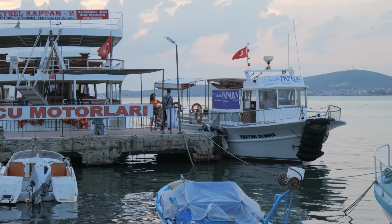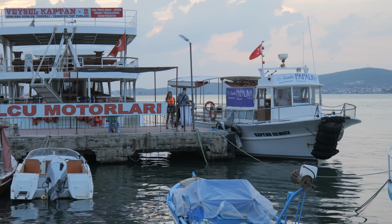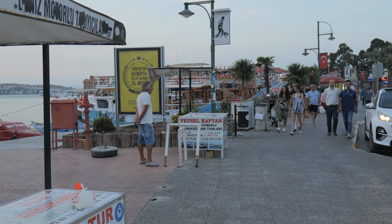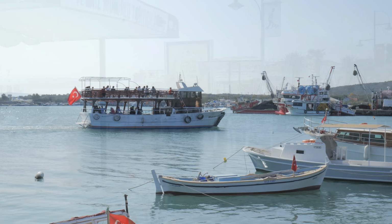Ayvalık is one of those pretty little places that you can stroll around, drink coffee all day or have a beer, go on a boat trip, or even just relax with the locals.